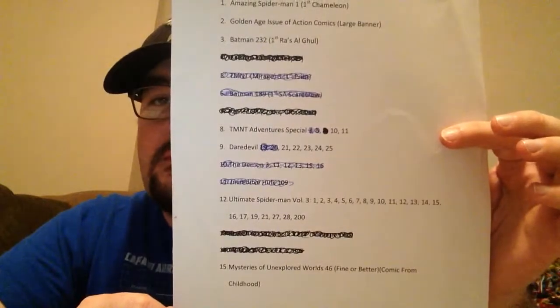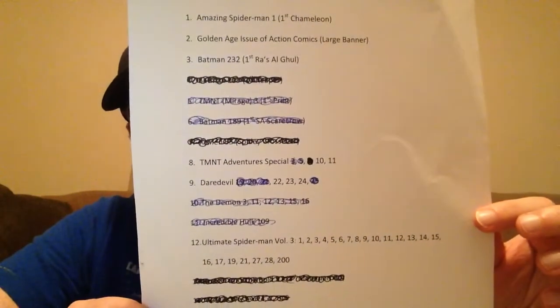So those are on my list. Number 9 right here. So I can check off 21 and 25. So 21's gone and 25 is gone. That gives me 22 through 24 that I need for the Daredevil run. So those shouldn't be too bad to grab.